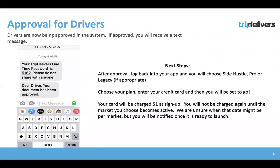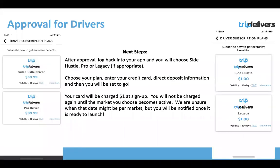You're going to choose your plan, enter your credit card and your direct deposit information, and then you'll be all set to go. Your card's going to be charged $1 at sign up, and you will not be charged again until the market you choose, meaning your home market, becomes active. Of course, we're unsure when the date might be per market, so we can't guarantee when West Palm Beach is going to go live versus Chicago, Illinois, but you will be notified once it's ready to launch.